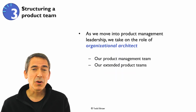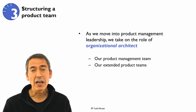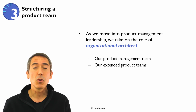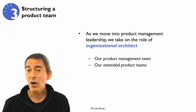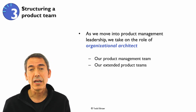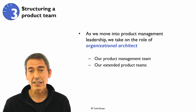So as we move into product management leadership positions, as we become a VP of product management, a director, a head of product, we take on the role of organizational architect. So we are structuring our own product management team, but we are also structuring extended product teams. And by extended product teams, I mean the set of people that are making our products. So our product managers, engineers, UX designers.